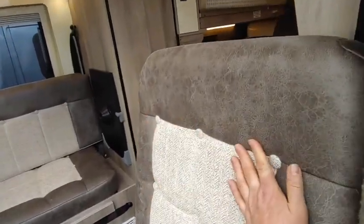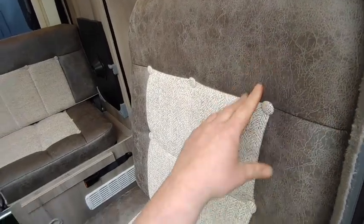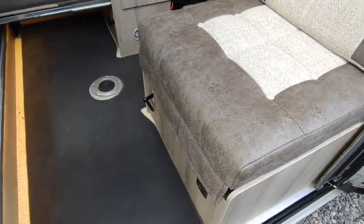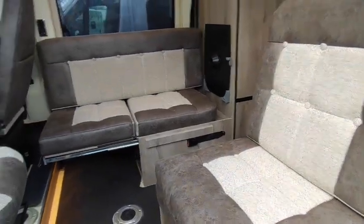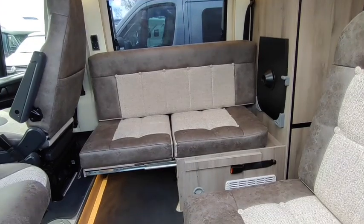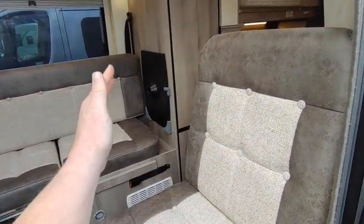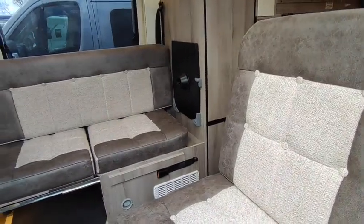So you've got two seats, forward facing, big comfortable seat belted travelling seats that can be upright, or you can pull this lever, move it out a bit, make it more comfortable for seating. That one over there is the same as this, that's just down as a sofa at the moment, and then you've got a backrest, but you can slide that back up so it will look just like this, and you've got two very comfortable forward facing travelling seats.